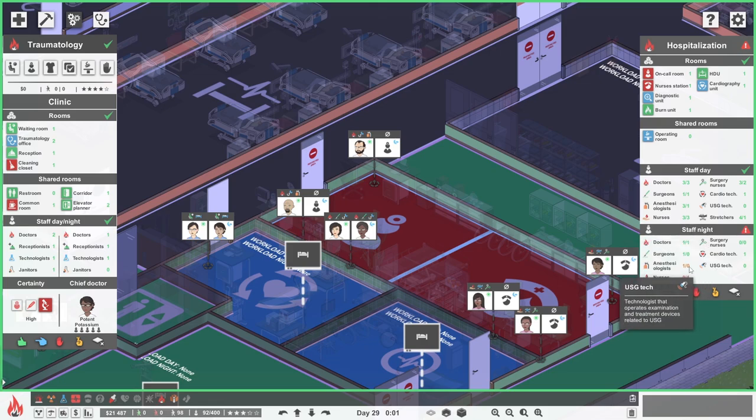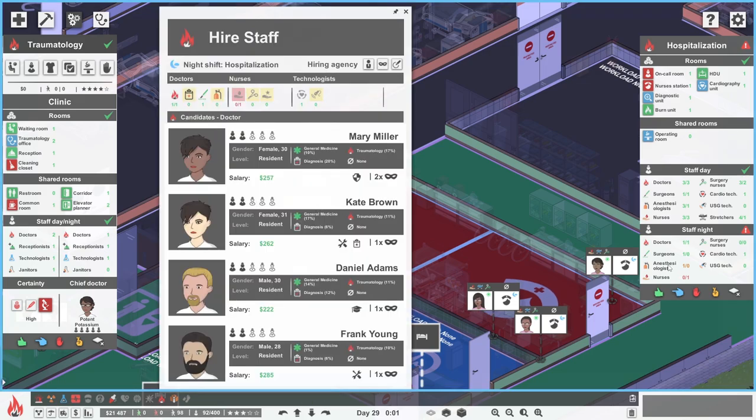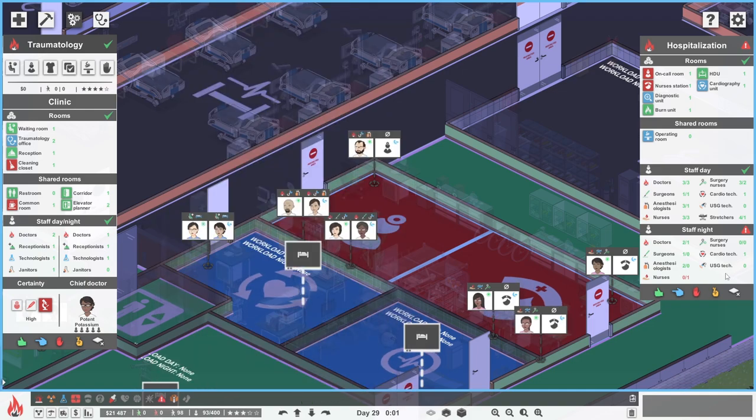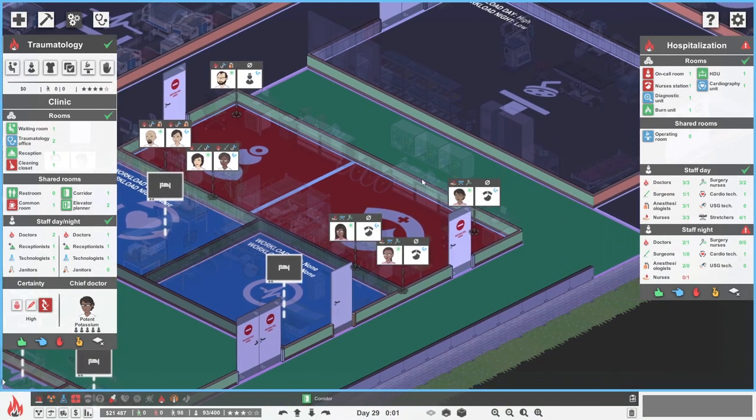Night shift, not quite sorted. But yeah, could we then get ourselves a nighttime anesthesiologist just in case? Just in case. Let's have a little look. Oh, look at that. That's perfect. Susan Rodriguez down here. Anesthesiology 41%. She works better at night and she's a gamer and no hidden skills. Absolutely. In you come. Okay, and then we just need nighttime nurses. And then that department will be up and running.